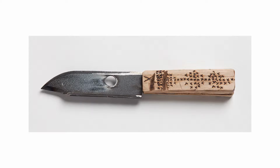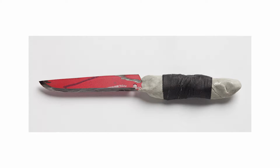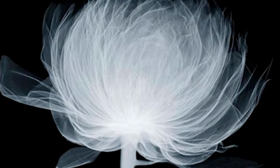There was the Shank Shack, where an artist challenged himself to create 30 different stabbing implements in 30 days and gets really creative about what materials he uses. And then another great one is the X-ray art, where it looks at flowers in a real botanical way, but they're actually X-rays.